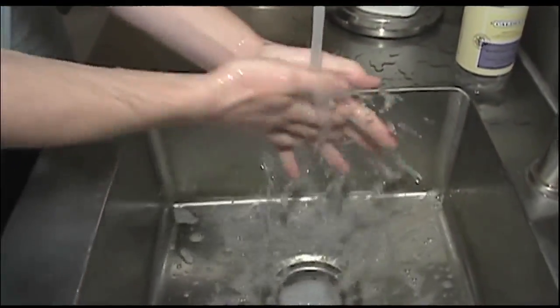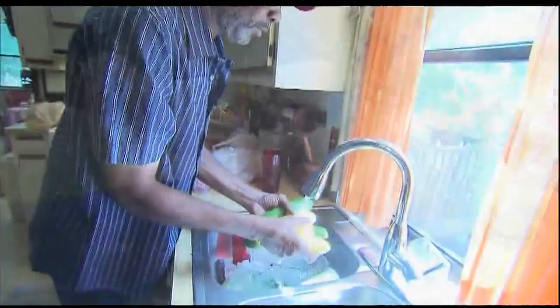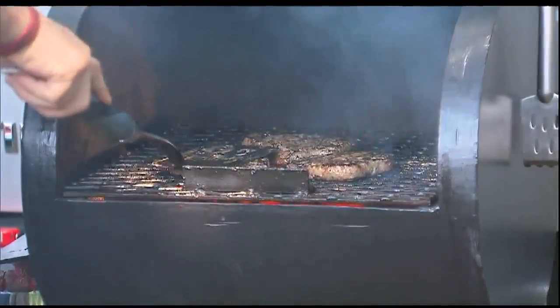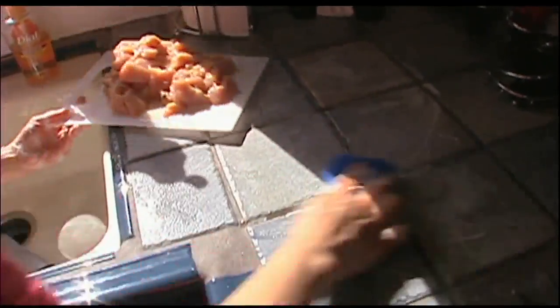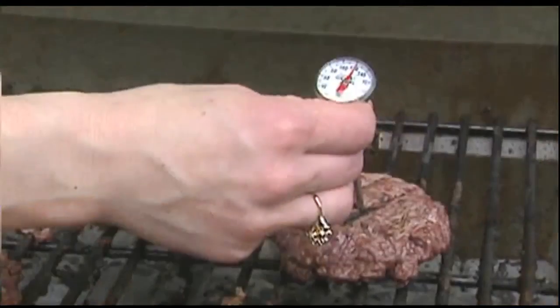Wash your hands before and after preparing a meal, and especially before you eat. Rinse off raw fruits and vegetables before eating them. Prevent cross-contamination by keeping raw meat and seafood away from ready-to-eat foods. It's crucial to thoroughly cook beef and pork. That's why it's recommended to use a food thermometer.